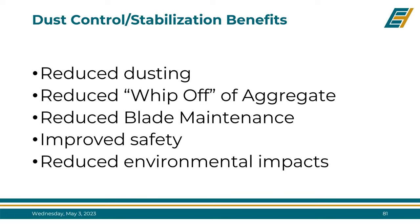You're going to minimize the amount of loose rock on the surface of the road. You're going to minimize the amount of high shoulders formed by the windrows of that loose aggregate as it gets over to the shoulder. This all means reduced grader and blade maintenance on the road, which means potentially lower costs, lower life cycle costs.